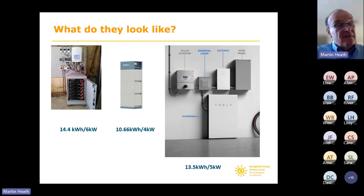That's a bespoke system, but built from individual battery components. And that's actually in a farm not far from here. And in the middle, there's something called this is particularly a stack of batteries. That one's installed in a community centre, again not far from here. Around about 10, 11 kilowatt hours and 4 kilowatts power capability.